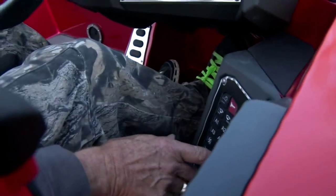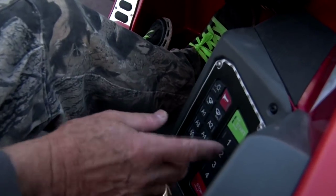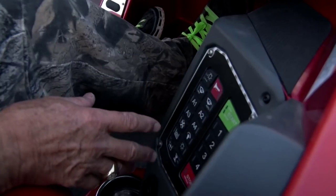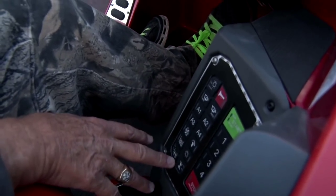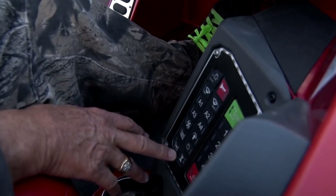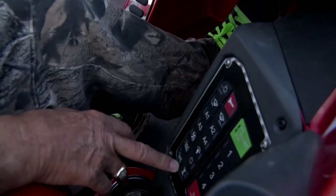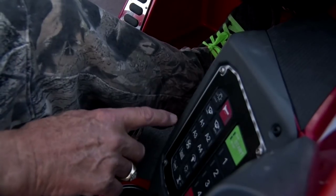You can set this keypad right here and have whatever code you want in there. Most Ranger owners just put 1, 2, 3, 4 and that's it, but you can do whatever you want on that. You got all your controls right here to run all your accessories, to run your bilge pump, and this boat's got an automatic plus a regular bilge pump. So if you're sitting at a dock and it starts raining and you're back at the hotel sleeping, if it comes a 5-inch rain, it's going to automatically pump it out.